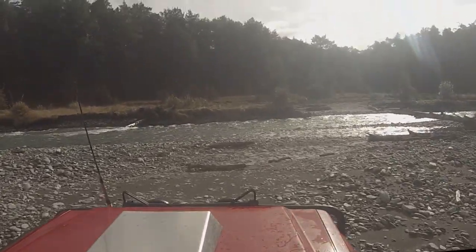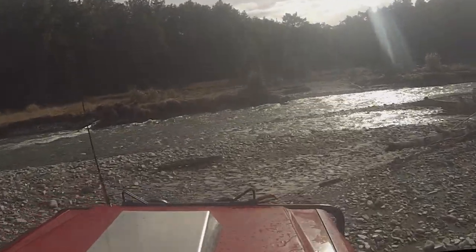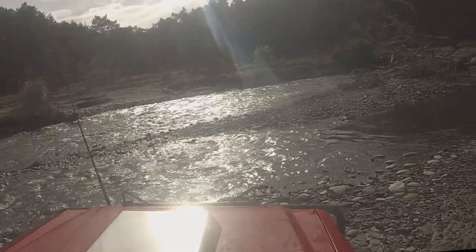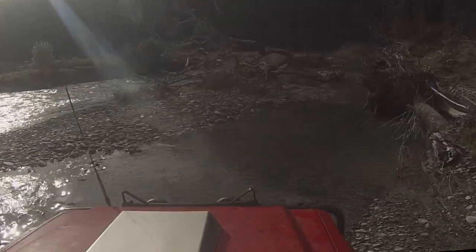Along the way, there are sections of the track that have been washed away by the river and covered by fallen trees. Luckily, alternative tracks have been cut around these through the bush.